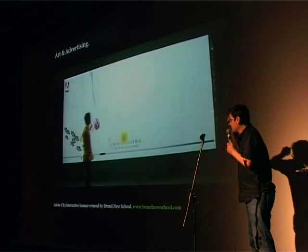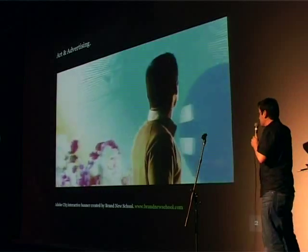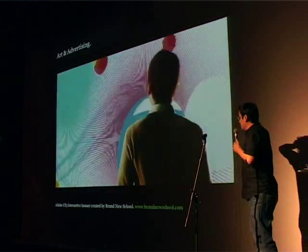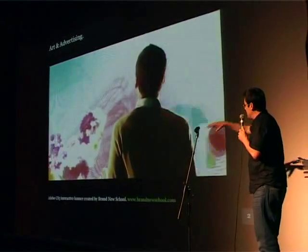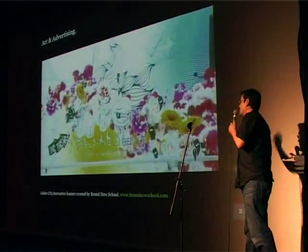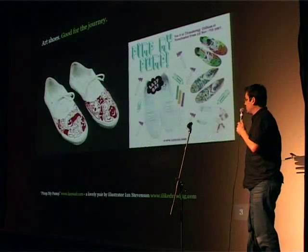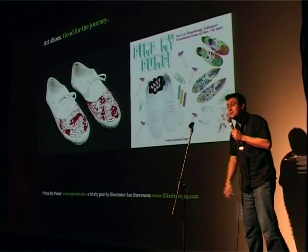This is a really good example, I think, of interactive art, and I think banners can be really beautiful, and this is a really nice example of that. This is a project for Adobe done in San Francisco, and the banner triggers animations using motion detection as you walk past. When the pedestrian has passed, it then resets itself and gets ready for another random animation for the next passerby.